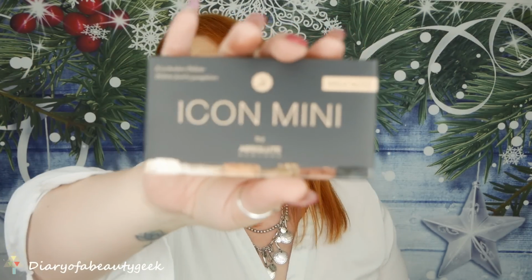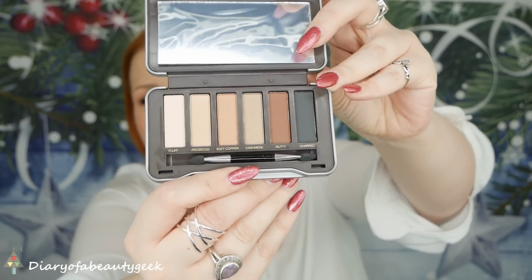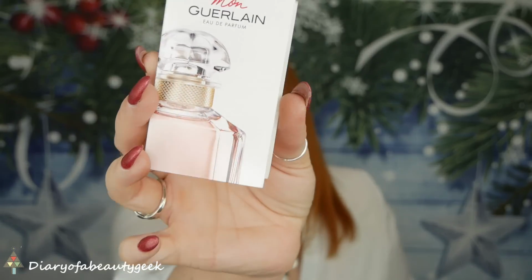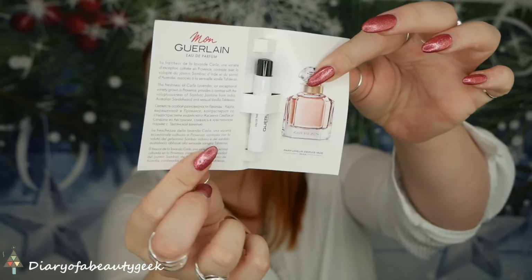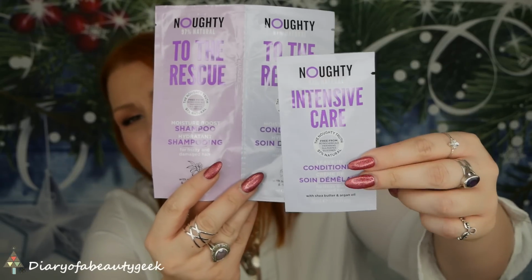That's the first item. Then I've got a little palette. It's Icon Mini and it's by Absolute New York in gold glitz. Pretty cool packaging. Haven't seen anything about this brand before. Ooh, that's really lovely. Then there's a Treacle Moon One Ginger Morning Bath and Shower Gel. It's a little mini version there. You've got a Mon Guerlain perfume sample. Then you've got some sachets. We've got Naughty to the Rescue shampoo and conditioner. And then another sachet, a leave-in conditioner. So those are the items in the box.